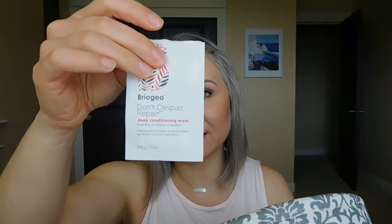Briogeo Don't Despair Repair Deep Conditioning Mask. I've actually had a full size of this at one point. I will repurchase this in the future because I really like this deep conditioning mask. As soon as I finish up some of the other ones in my collection, I will go and repurchase that.